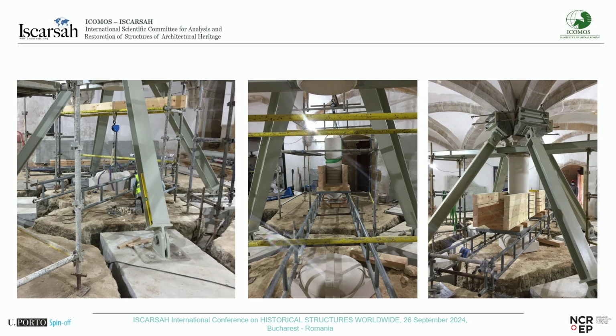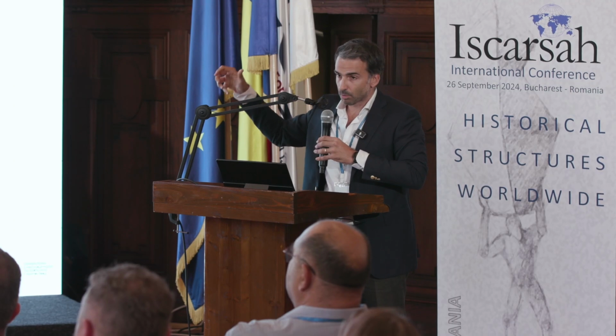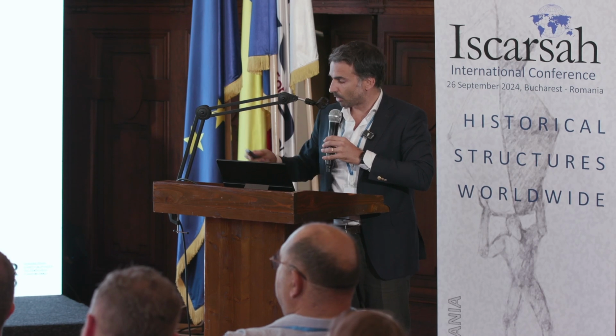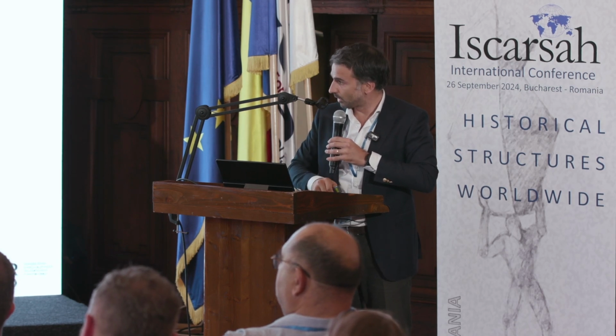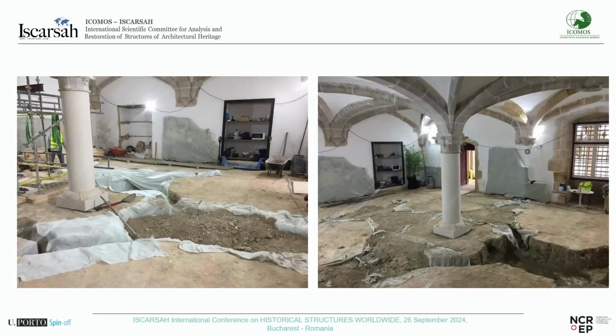And then in the end, we just removed the temporary footings. They were demolished. The main idea first was to reuse them, but then they were demolished, and in the end we just put the soil back and finished the intervention. So thank you very much for your time.